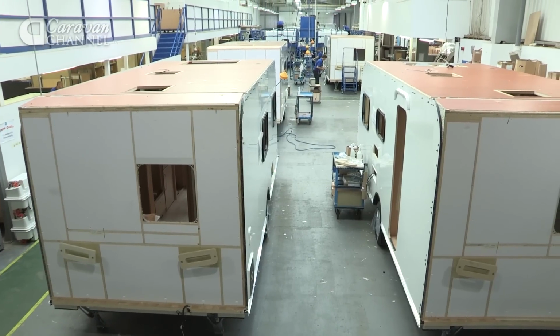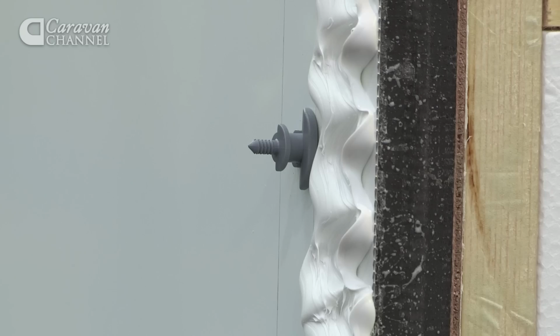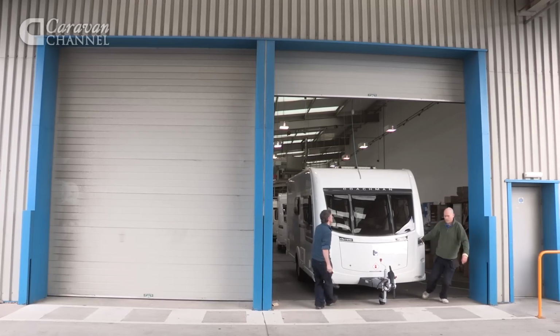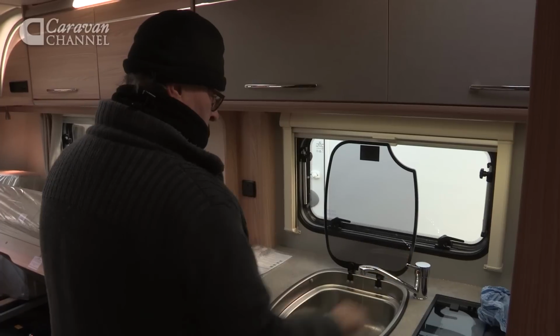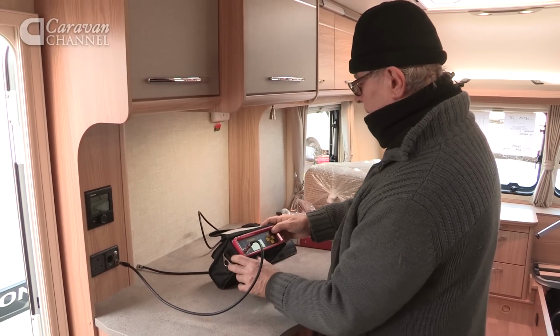One of the new features for the Vision is to drill into the sidewall in order to fit these little plastic fir tree fixings upon which the awning rail is now bonded. This is a new process. The Coachman caravan finally rolls off the line onto test row, where all its components and utilities are fired up for several hours to check they're in full working condition before dispatch.